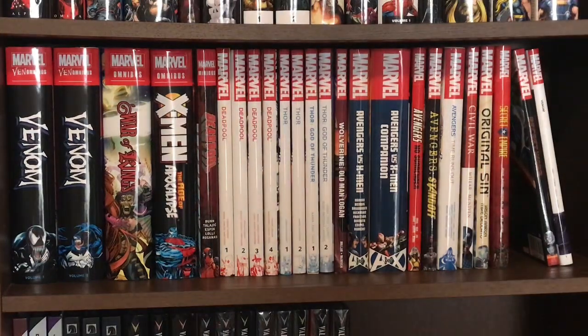And then we have Civil War, classic story. Original Sin, Secret Empire, the infamous story where Cap was supposedly a sleeper cell for Hydra. Then we have Secret Wars, which is the conclusion to Hickman's Avengers run.